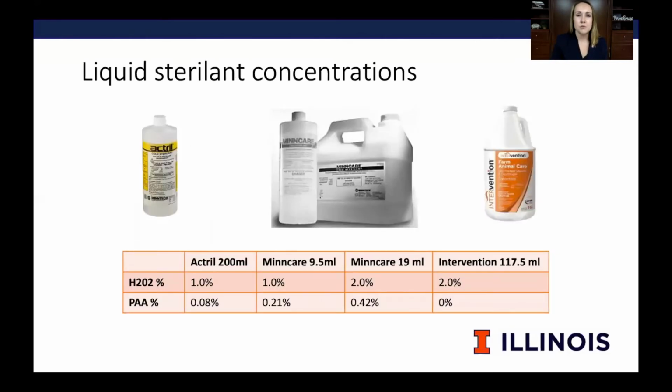For the low dose of those active ingredients, Actril, the ready-to-use formula, was implemented using 200 milliliters. In order to increase that, a concentrated formula of Mincare solution was used at the equivalent dose of hydrogen peroxide, and then double the dose of hydrogen peroxide with increasing peracetic acid concentrations. Each of those was diluted to a volume equivalent of 200 milliliters. In order to compare those active ingredients with just an active ingredient of hydrogen peroxide, we used an intervention within this model as well.